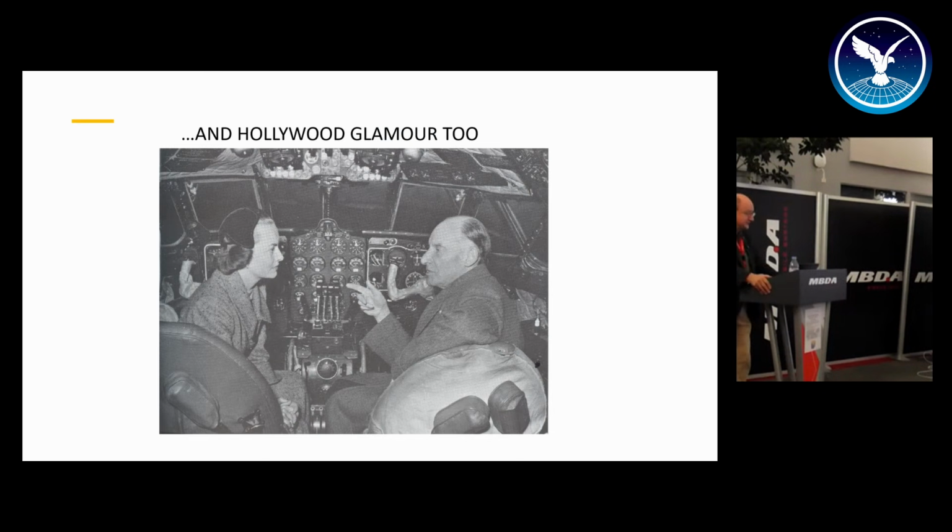Little bit of Hollywood glamour as well, because as we all know, Geoffrey's first cousin on his dad's side was Olivia de Havilland, the Hollywood screen actress. And she used to come over when she could, when filming allowed, to visit cousin Geoffrey over in Britain. And she used to come over to Hatfield and tour the factory and chat to the workers and everything else, adding a bit of Hollywood glamour there.